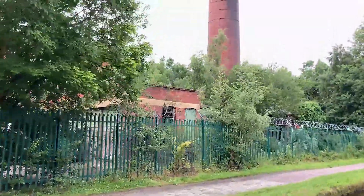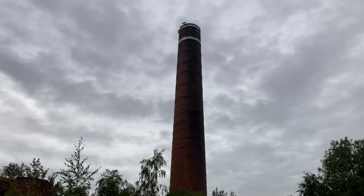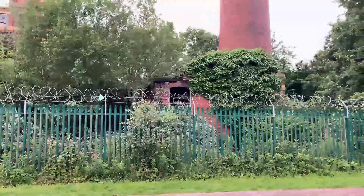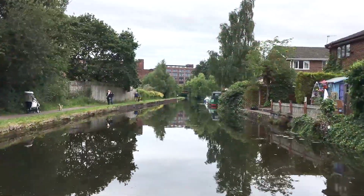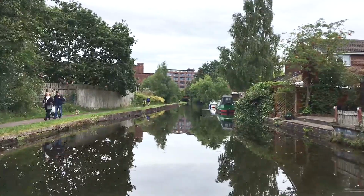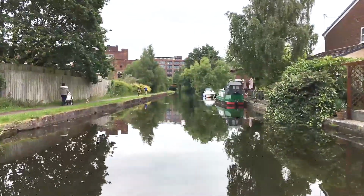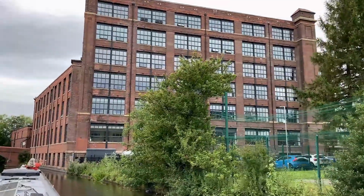And synonymous with the industrial age, the chimney still exists as a landmark and pointer as you come along the canal. So its use, as you can see, is now derelict. The kilns and the fires long gone. Like I said before, the mill still exists.